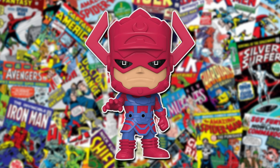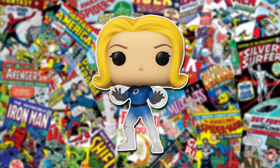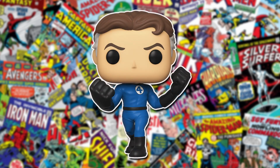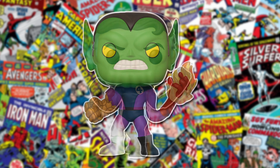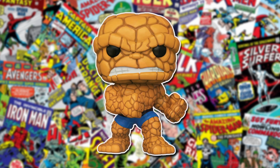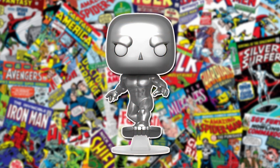Alright, so I have quite a few pops on my want list here, so I'm going to go through all of them quickly, and you already know my reasoning for wanting all of these. Basically, I explained it through the rankings, but now I'm just revealing the ones that I will actually want to add to my collection. So the first one we have is Galactus, then we have, of course, Human Torch, the Hot Topic exclusive, then we have Invisible Woman, then Mr. Fantastic, we have a Super Skrull as well. Then we have Thing, then we have Human Torch, Silver Surfer, and then Dr. Doom as well. And these ones are all amazing.